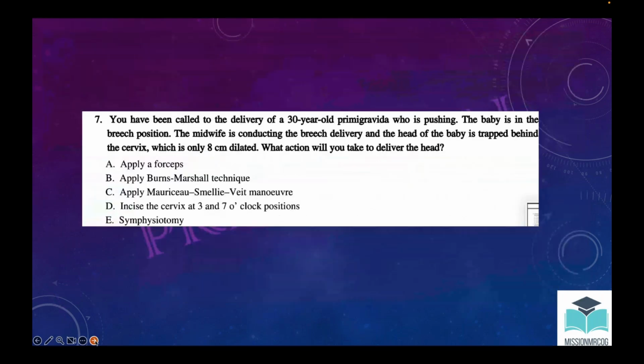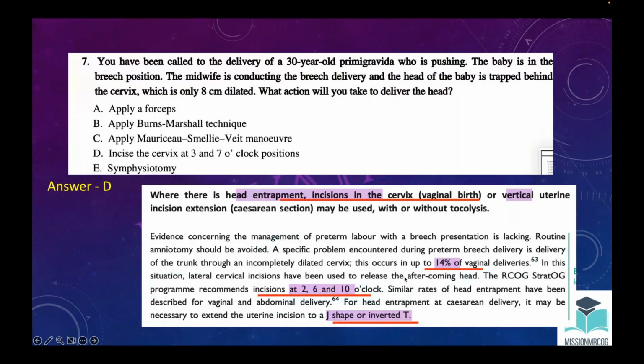Now you are called to the delivery of a 30-year-old primigravida who is pushing. Baby is in the breech position. The baby's head is entrapped at a centimeter. What will you do? Ma'am, I will give the Dührssen incisions inside the cervix at 3 and 7 o'clock position. Yes. So it is not 3 and 7 according to the guideline. 2, 10, 2, 6, and 10. Yeah, 2, 6, and 10. And they say that head entrapment can happen in 14% of vaginal births.